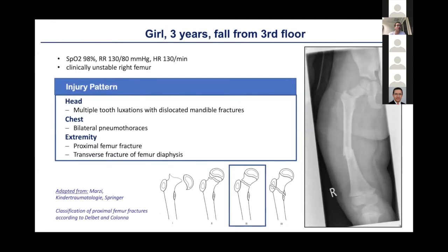So this is now a case that I would like to show. This is the first of 2 cases. The first one is the case of a 3-year-old girl after a fall from the 3rd floor on hard underground. She arrived hemodynamically stable in the emergency room, presented clinically an unstable right upper leg.